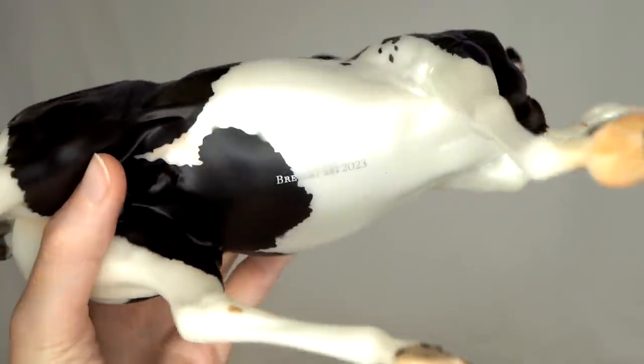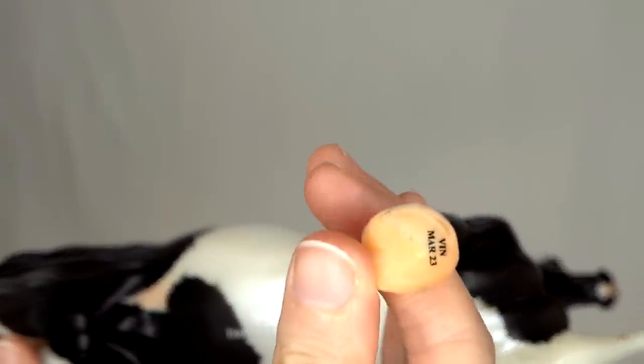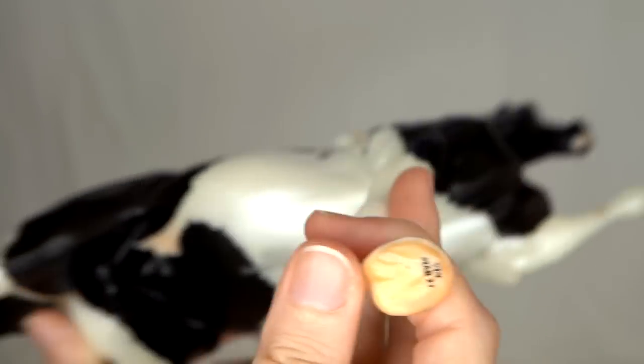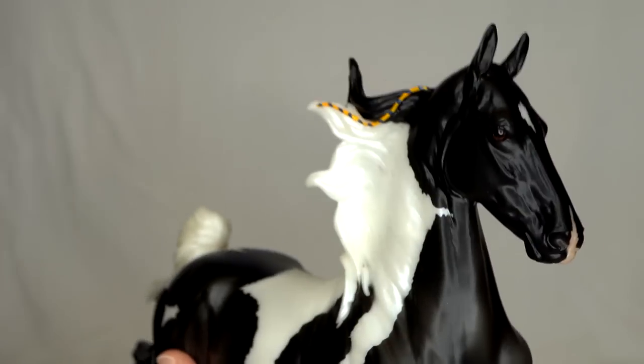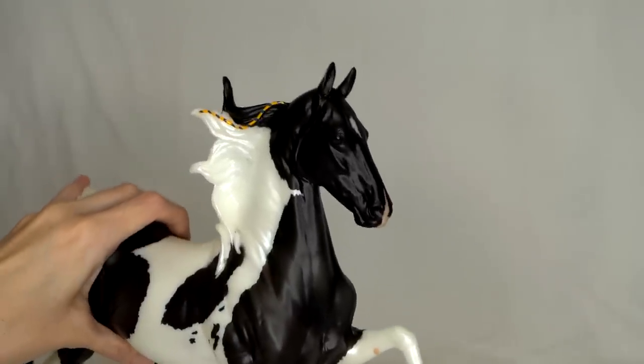He also has the stamp on his belly for BreyerFest 2023 in silver, and a VIN number on his hoof, which says March 23, which means he was made in March of 2023. So yeah, there is that beautiful boy.